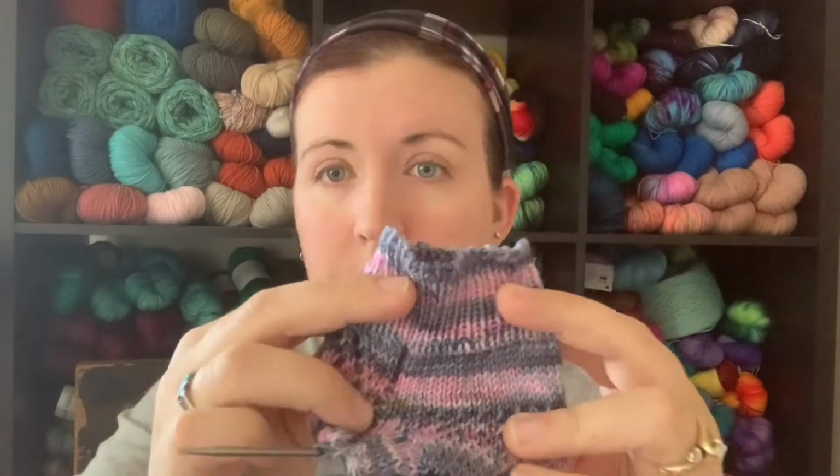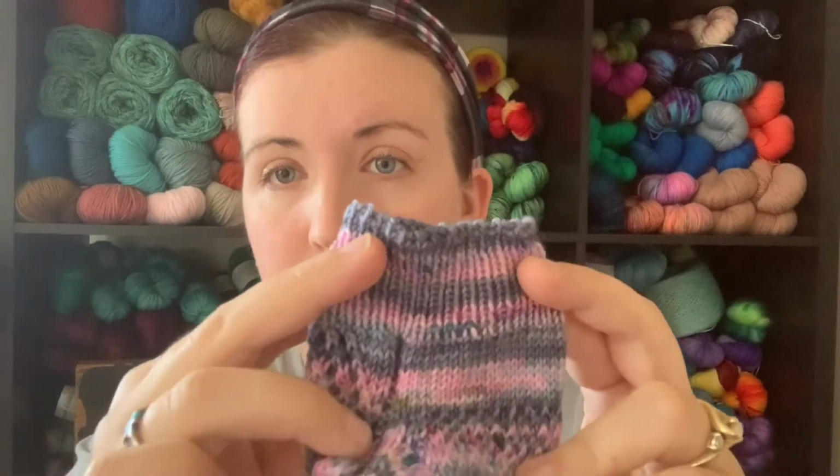So here we have another pair of socks cast on, and I'm just doing them as ankle socks. It's just half a pattern repeat before I do the heel. And it's a really easy repeat. It's just zigzags.